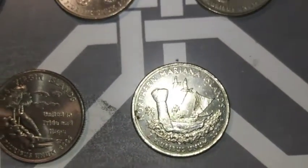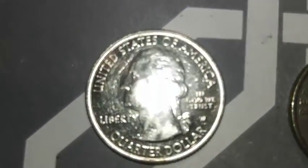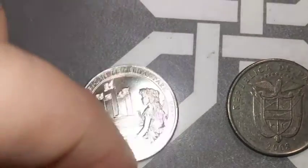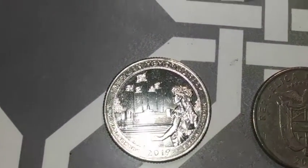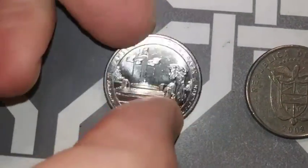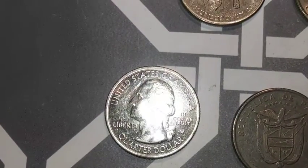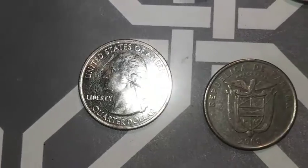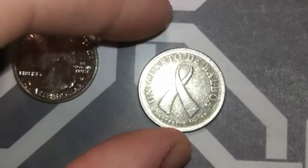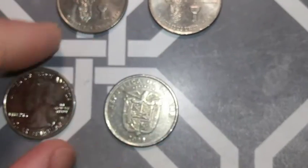And the best find of the box would have to be this West Point mint mark American Memorial, 2019. So cool to be able to find some of these. And we found a foreign, 2008 Panama. And that would be the finds of the box.